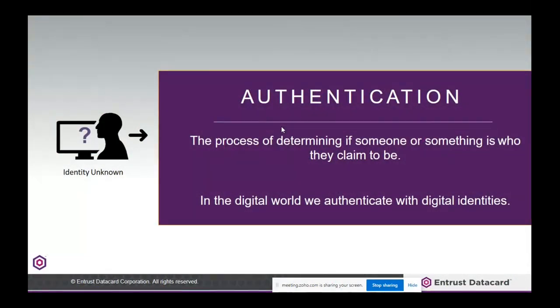Before I start presenting my solution, I just wanted to go through a very basic understanding of what exactly the solution is based upon. We are an authentication solution. What do we mean by that? We secure the identity of the users. Authentication is the process of determining if someone or something is who they claim to be. It's a well-explained statement, one of the best definitions you can find. And how do we do it? In the digital world, we authenticate using digital identities. This is exactly what we're going to talk about.